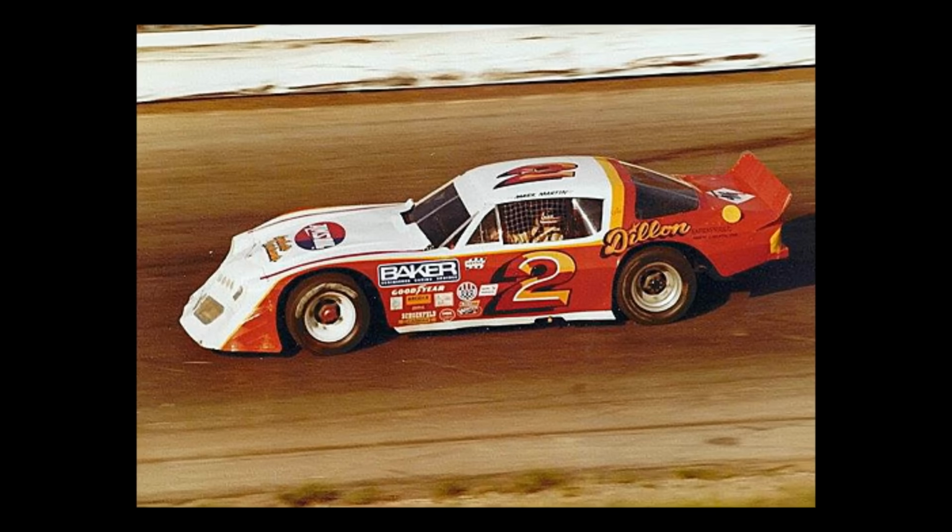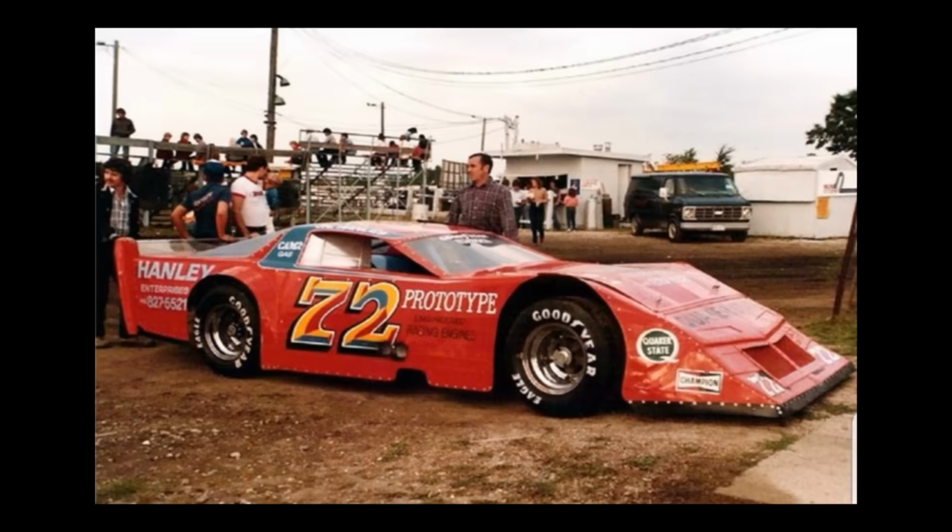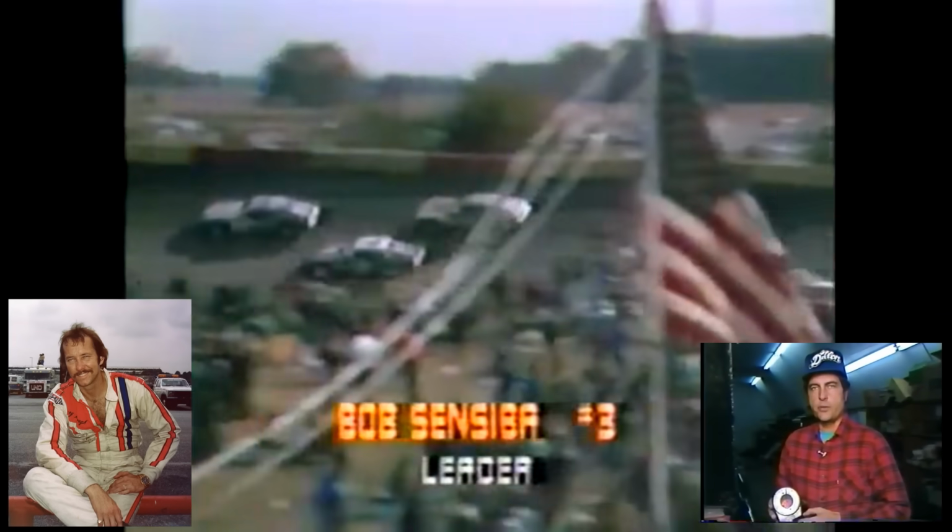These things look like something shaped more by natural selection than mechanical ingenuity. They honestly look like the offspring of a rocket ship and a great white shark. And yes, they were every bit as fast as they looked. Some of the mad scientists we have to thank for these ridiculous race cars are Gary Ballou and Ray Dillon, as they pushed the envelope of late model racing to unspeakable heights.